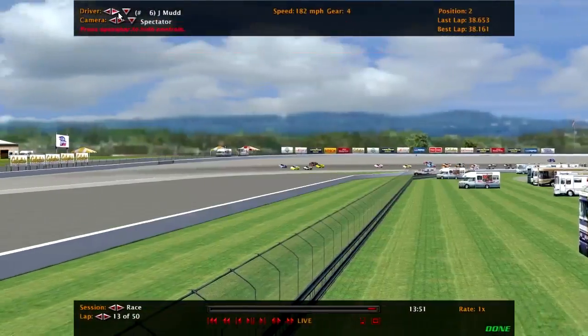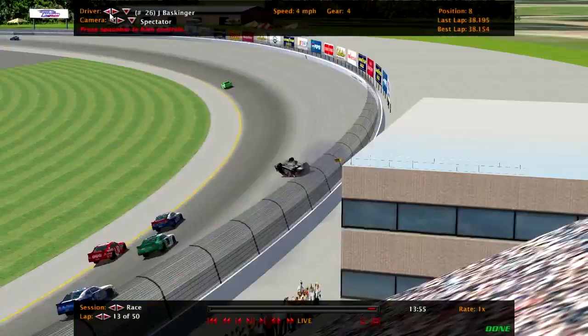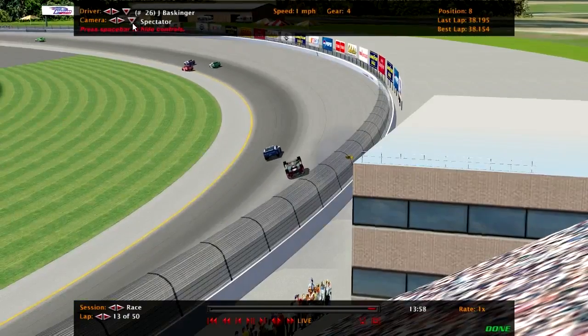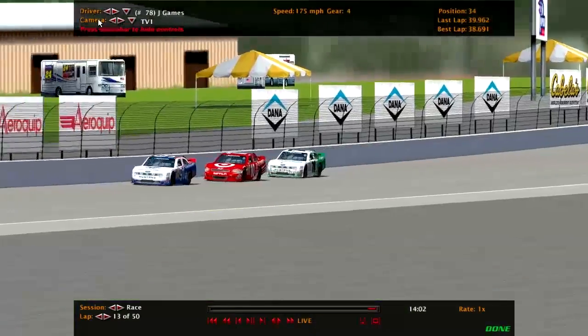we got a caution on track. Let's see what's going on here. And we got a car upside down. We got to make sure all these other guys get through here. And it's Baskinger, the 26, excuse me, has gone upside down.